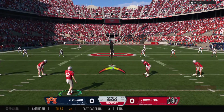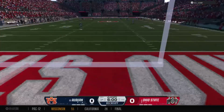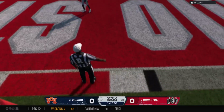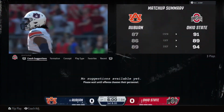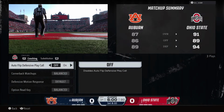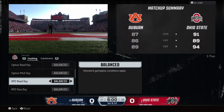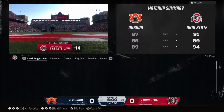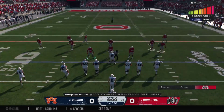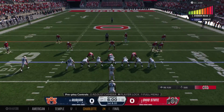Buckeyes will get us started with the opening kickoff. The ball bounces through the end zone, and it will be a touchback. This crowd trying to show them what it's going to be like all day in this house.